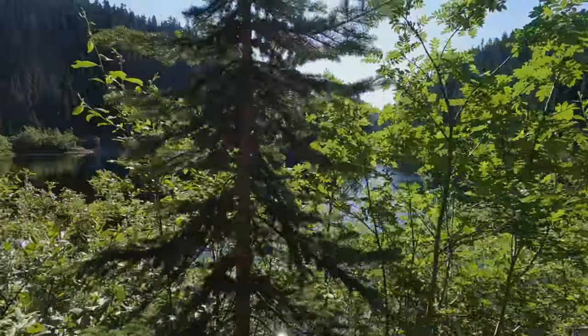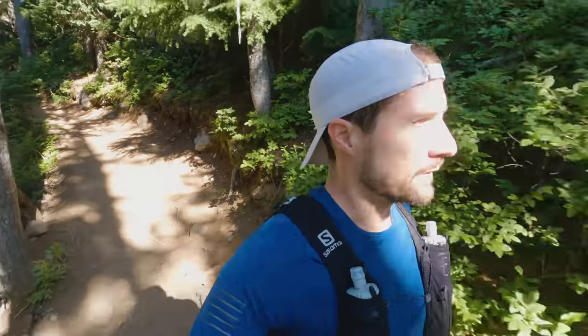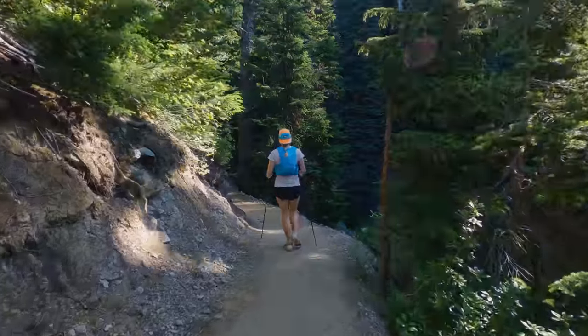So Garibaldi is a provincial park, and they do a really good job with these trails. You know, you don't get a lot of double track or crushed gravel or that kind of thing. Just really nice, flowy, runnable single track.